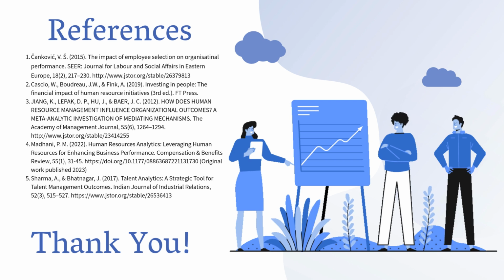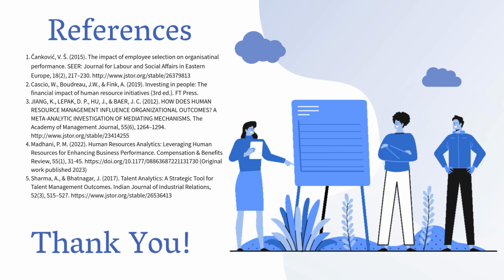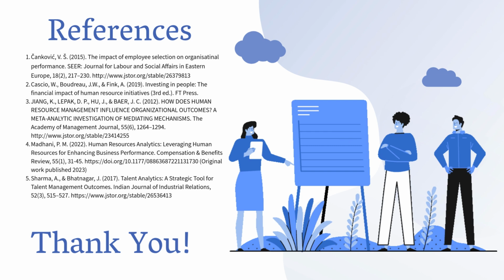HR analytics is not just numbers, but a roadmap. By strategically leveraging data, we can foster a stronger, more resilient organization. But it will take continuous measurement and proactive adaptation to stay competitive and support our teams. This is not a one time project, but a commitment to using data to make human centered decisions.